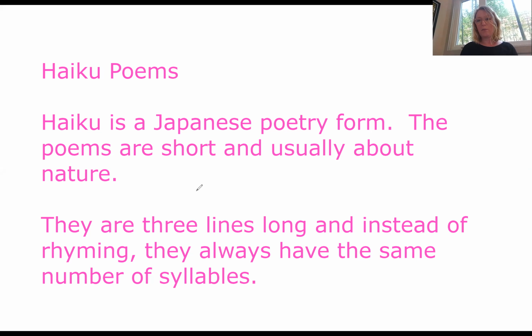So a haiku poem. Haiku is a Japanese poetry form. The poems are short, and usually they're about nature. They are only 3 lines long, and instead of rhyming, they always have the same number of syllables.